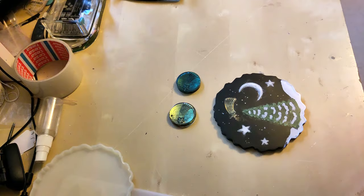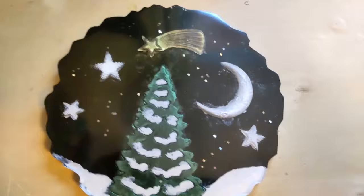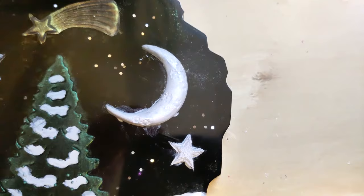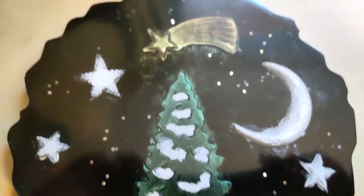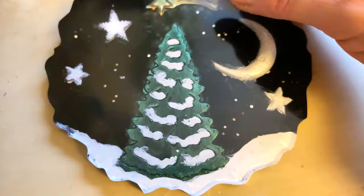So yeah, there's some bits where the paint hasn't taken very well. If I did this again, I would use white polyurethane resin for those bits. So some of the micas kind of spread out, some of the paint has blobbed, and it makes my stars look a bit untidy. But what's really cool is how 3D this whole thing looks when you tip it on the side. The tree inlay worked surprisingly well.